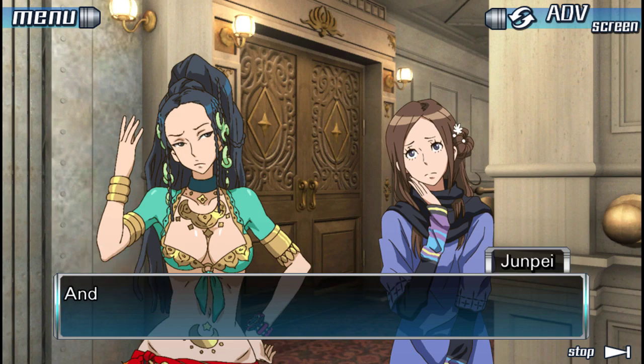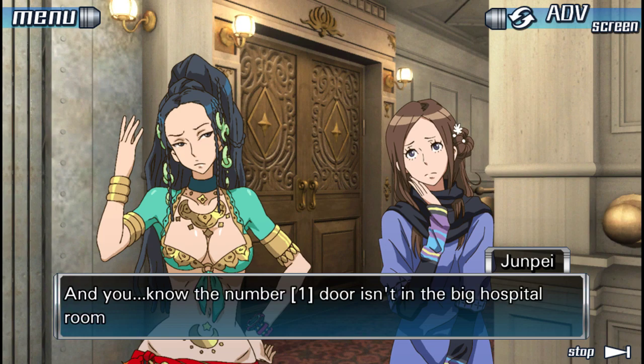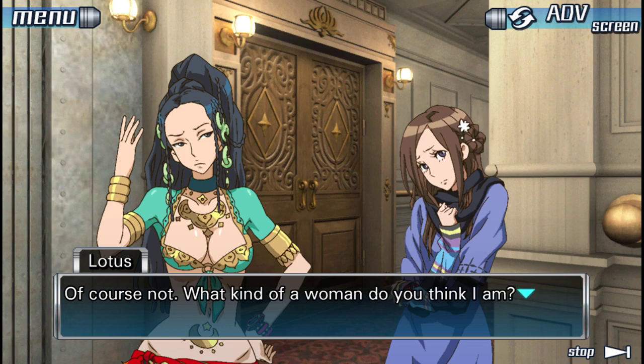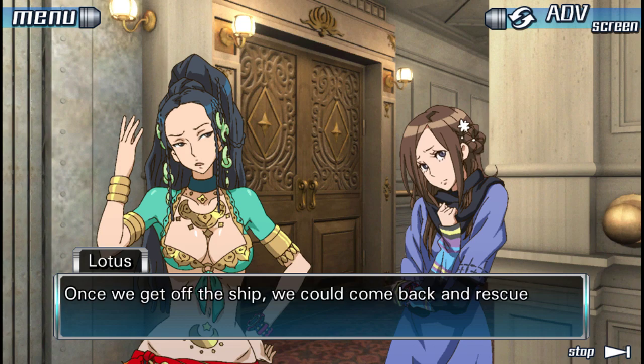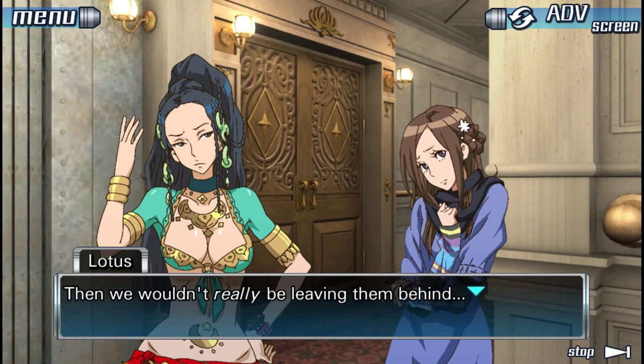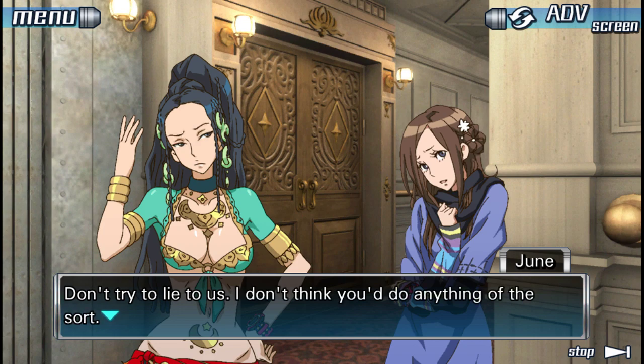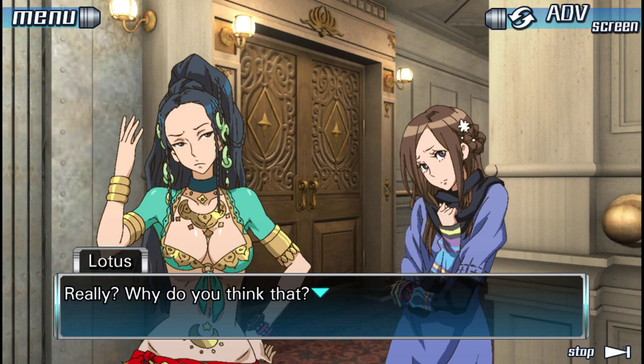That's right. And you know the number 1 door isn't in the big hospital room, right? Of course I know that. No! Are you saying you'd leave them behind? Of course not. What kind of woman do you think I am? Once we get off the ship, we could come back and rescue them, couldn't we? Then we wouldn't really be leaving them behind. Don't try to lie to us. I don't think you do anything of the sort. Really? Why do you think that?